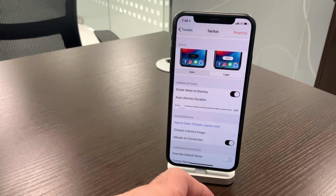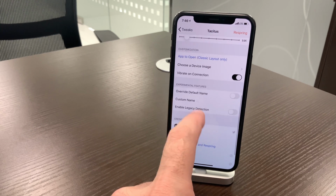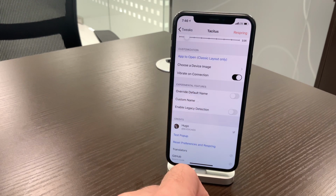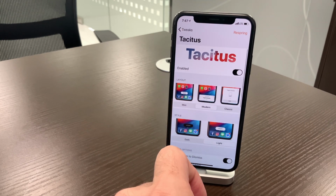Also, there are other options that you can configure. You can also override the default name of the Bluetooth, but it's an experimental feature. In my case, it still does not work. So this is a very, very, very cool tweak.